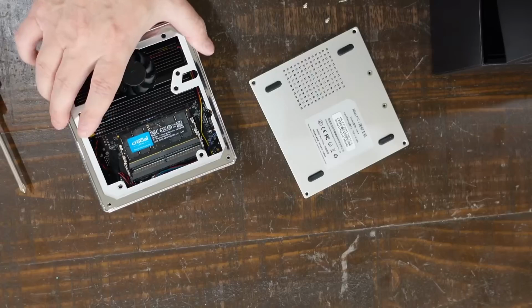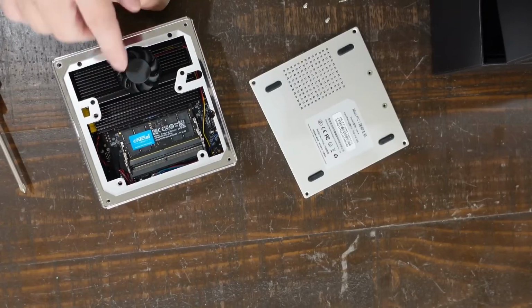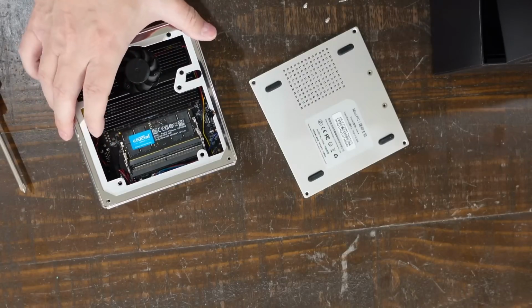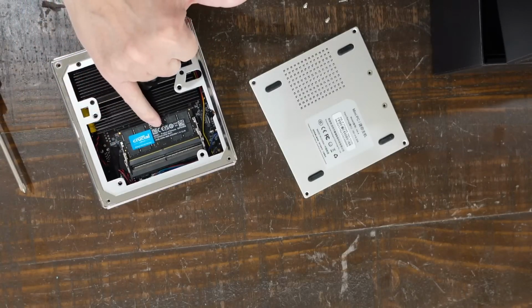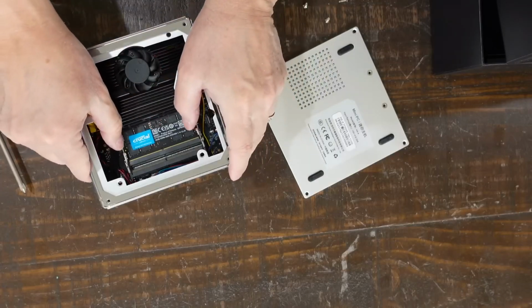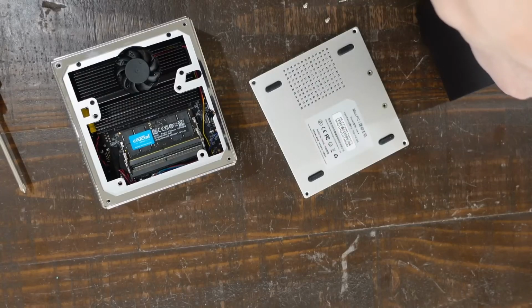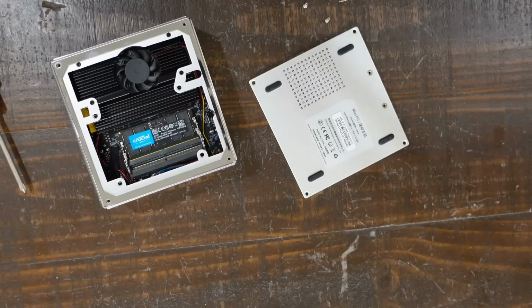Now, what's interesting is they chose a single 32 gig. Oh, no, they didn't. This says it's 16 gig. This does not have 32. Hold on a minute. Am I wrong on this configuration? This had 32.